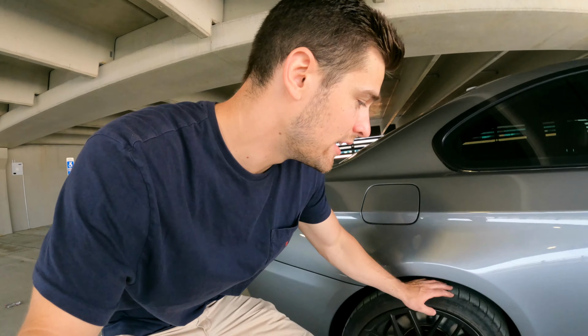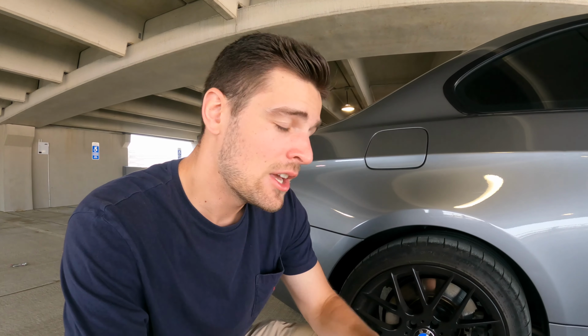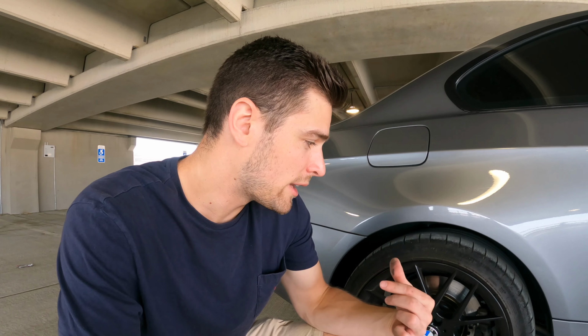But these BMWs run a good amount of negative camber from the factory as just your standard camber settings in the rear. So that means that the inner edge of your tire is probably going to wear down faster. I've had cars where I've gone in here and I felt the first two lips of the tire and there was plenty of tread there, but when I actually went and looked in the back, the whole inner edge was bald. So by looking in the back, you're able to see the whole thing, and you'll be able to see if that inner edge is wearing out prematurely.